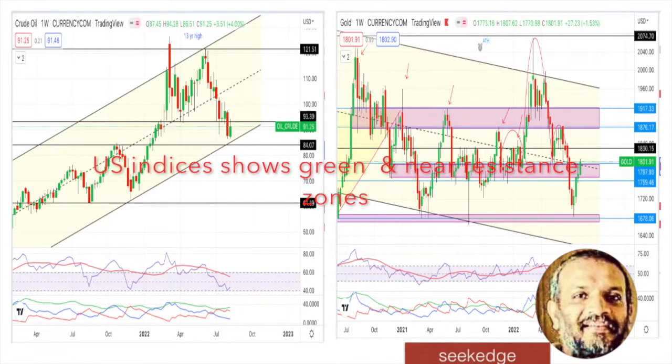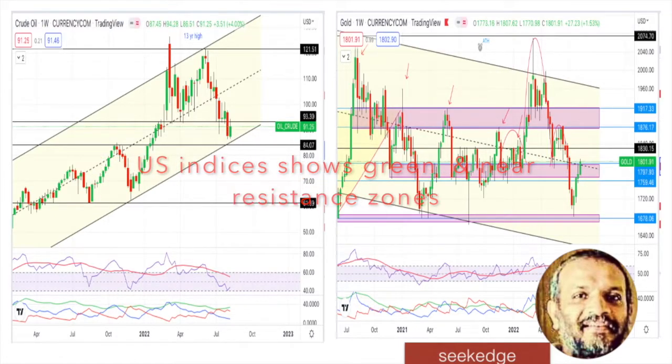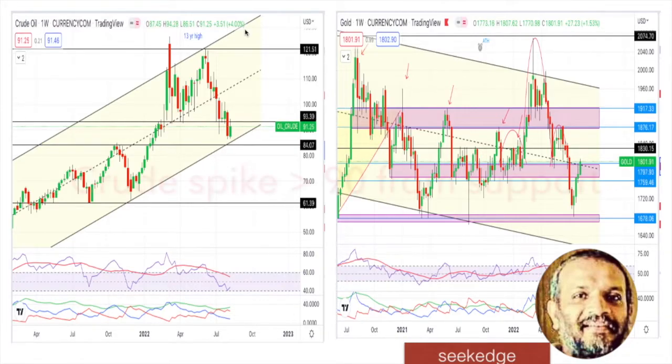Crude oil has been falling, but last week it took support in the momentum and then bounced up slightly, and it did not manage to close below 90, but at least it's below 100, right? Cooling off is good, but if it spikes back up in the trend line channel towards the upside, then it may not be good enough, right?